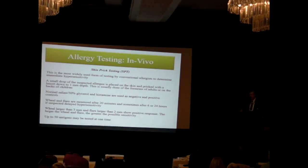You have to use a positive and negative control. So typically saline with 50% glycerin is the negative control, histamine's your positive control. And then after you do the prick, you read it after 20 minutes looking for wheal and flare. Some allergists will actually look for delayed reactions, so they'll read it either 6 or 24 hours after they do the prick. Any wheal larger than 3 millimeters or flare larger than 2 millimeters indicates a positive response.